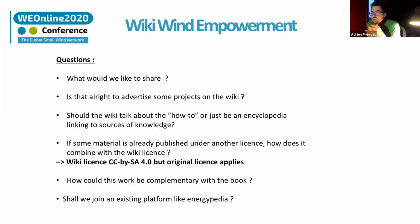And then, shall we join an existing platform like Energypedia? That's a good question. I think it's great gathering information in one place, and Energypedia is a well-known and well-respected platform that is filled by many communities. And there is something on wind turbines. So is it interesting for us, or is it a break to actually be part of another organization as a community? I don't know. Maybe it would benefit more people. That's another question to discuss.